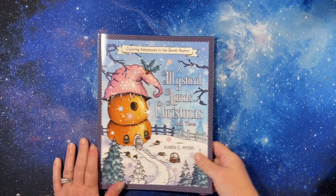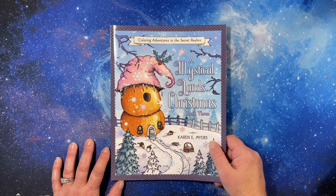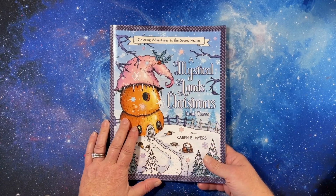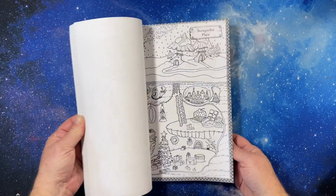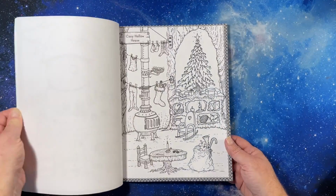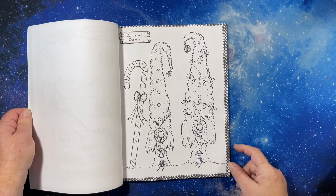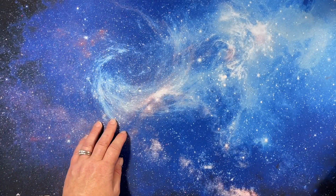And yes, as I forgot to say again, if you see something that you can't find a flip through of and you would like to see, please let me know. I would be happy. Mystical Lands Christmas, Book 3 by Karen E. Myers. I have this one and I have a fall one. And those are the only two of these that I have. Not that I don't like them, but I really need to color in these first. Cute. These are really fun. Really, really fun.